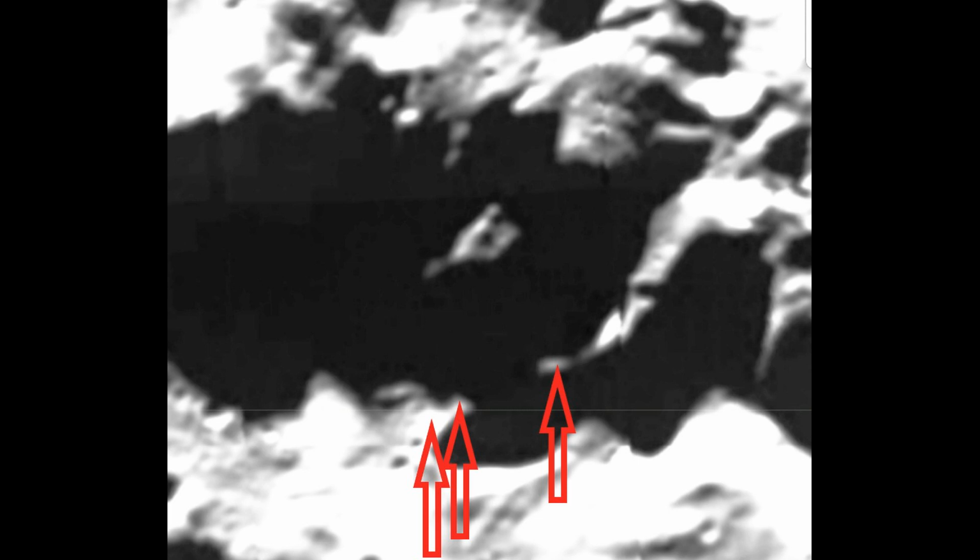These first arrows here are just pointing to the light, the sunlight that is being shown in between the shadow of the crater wall and the tower. It's just showing that the tower is far enough away from the crater wall that there is a little bit of space there. Plus you can get a pretty good idea of what we're talking about here. Very, very tall structure.